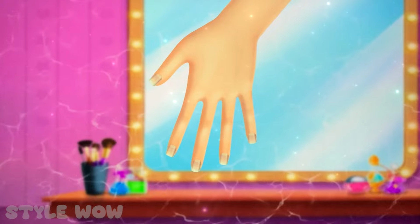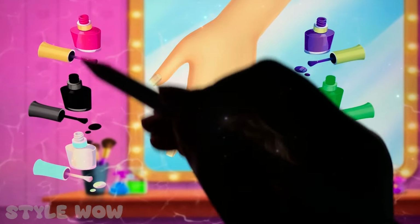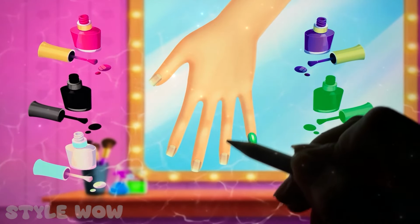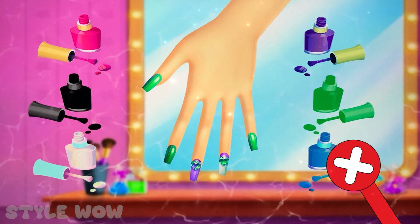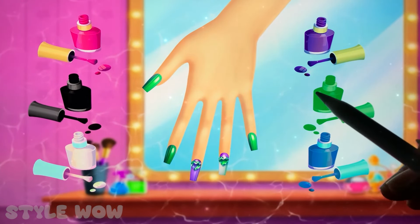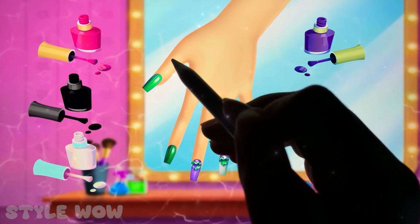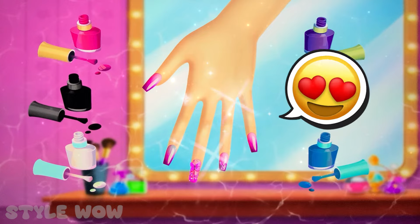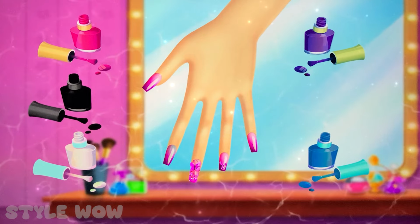Okay, let's choose a nail polish color. I don't like green. Wow, this pink color is so gorgeous. Let's go meet Prince Angry.